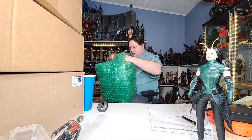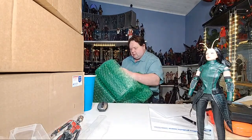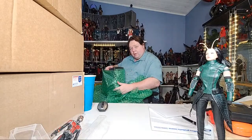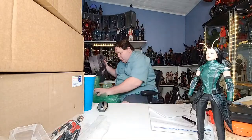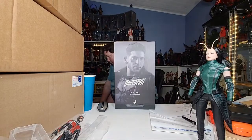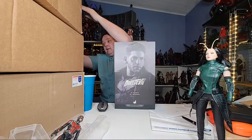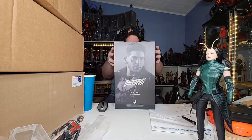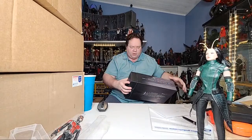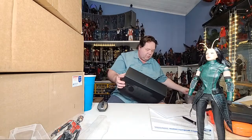Well packaged. Another grail of mine. Full on straight up grail. Netflix Punisher. Full on straight up grail piece right there. So all y'all that think Hot Toys is re-releasing these figures because they love you, where's the Netflix Punisher? How come he's not being re-released?